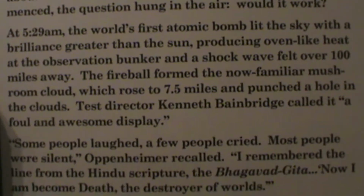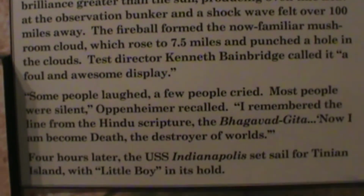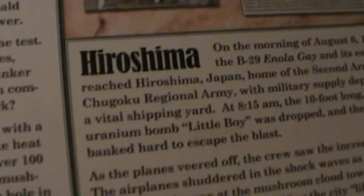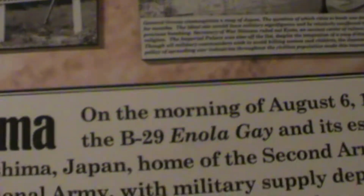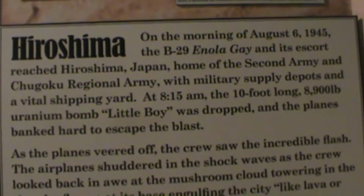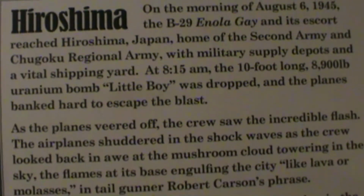At 5:29 a.m., the world's first atomic bomb lit the sky with a brilliance greater than the sun, producing oven-like heat at the observation bunker, and a shockwave felt over 100 miles away. The fireball formed the now familiar mushroom cloud, which rose to 7.5 miles and punched a hole in the clouds. Test director Kenneth Bainbridge called it a foul and awesome display. Weeks later, the USS Indianapolis set sail for Tinian Island, with Little Boy in its hold.